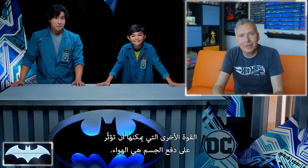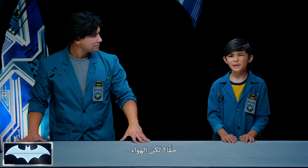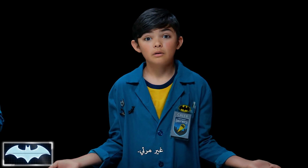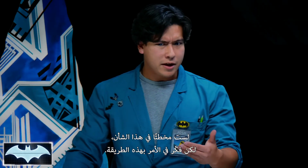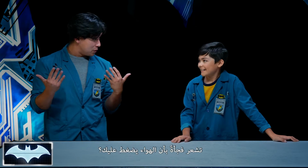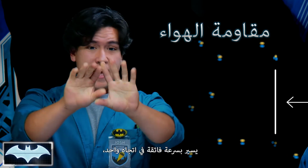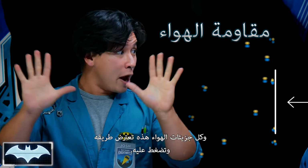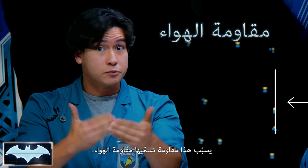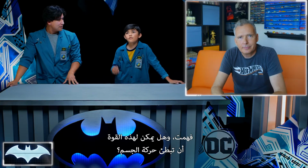Another force that can impact an object's momentum is air. Really? But air is so invisible. You're not wrong about that, but think about it this way. On a very windy day, you suddenly feel the air pressing against you. Now, let's pretend we're an object heading super duper fast in one direction, and all of these air molecules are right in our way, pressing against us. It causes a resistance, an air resistance. Gotcha, and can that force slow you down?